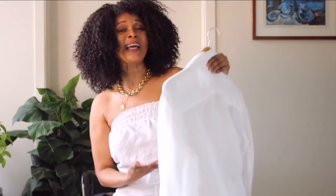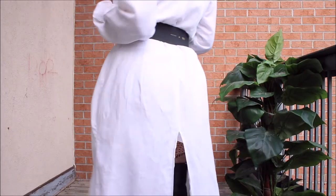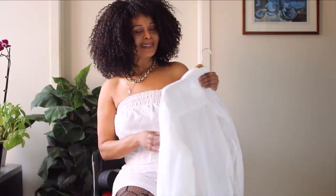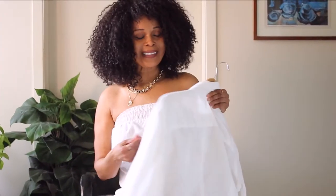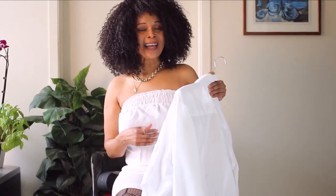This is a piece that you could wear as a dress. Jacket, and it's a great bathing suit coverall, so I love that. And yes, my boots, I'm pairing it with my Aldo boots and my Stuart Weitzman boots.